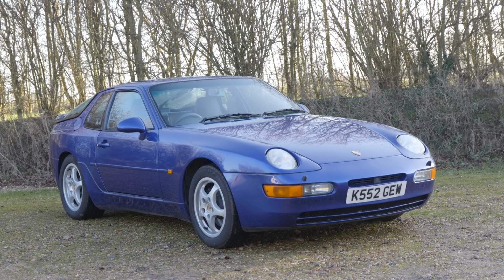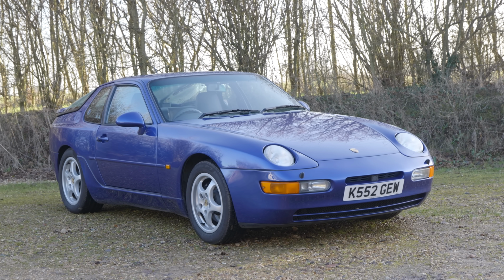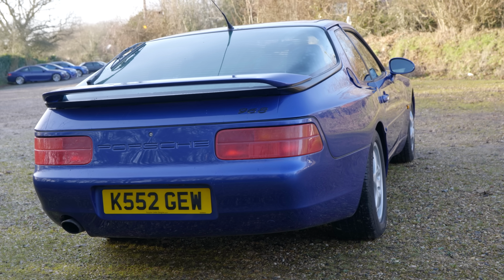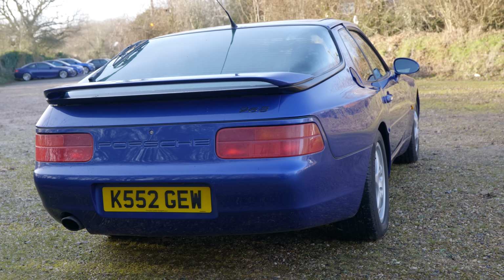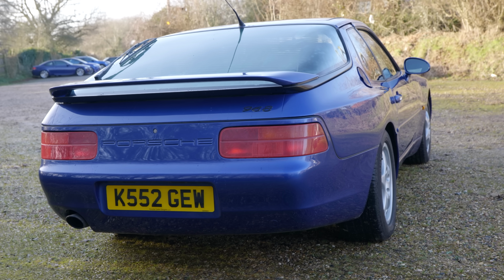Last but not least is the one car that I've almost forgotten about, simply because it's been so very good to me and I haven't seen it for a little while because it's in storage, which is my Porsche 968. That's a car I do want to go and see soon. There is a tiny bit of paintwork that needs rectifying, which is why I haven't got it on the driveway. That is being sorted by my body shop guys, Suffolk Body Repair.